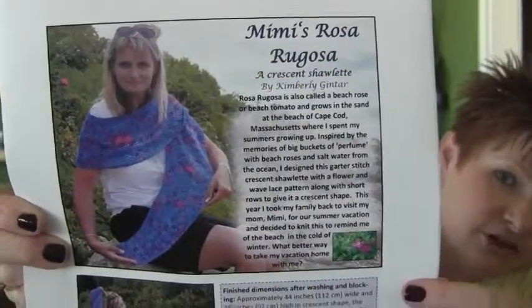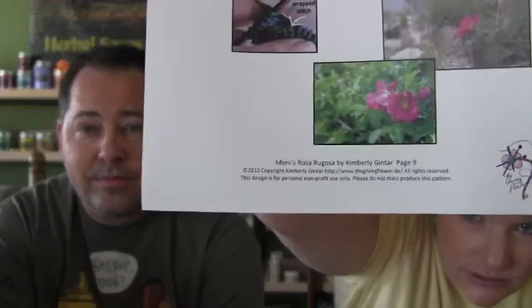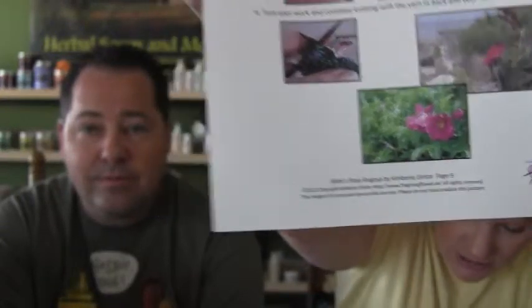I don't know if you can see that, but it is just stunning. And this is what I've been racking my brain over, trying to figure out which yarn. It's just so pretty. Oh, here's a picture of the beach rose, the inspiration. I think it's written and charted. Just gorgeous photos on each of the pages. I'm just like, oh, I want to be at the beach. Gorgeous. Thank you so much, Kimberly.